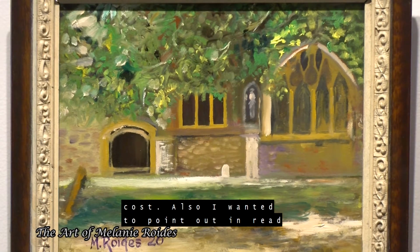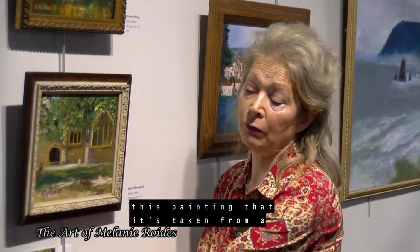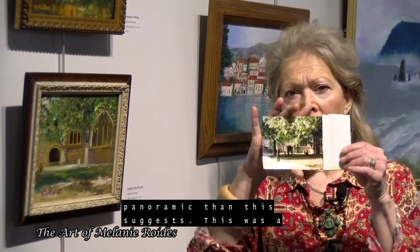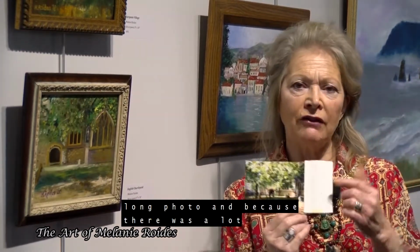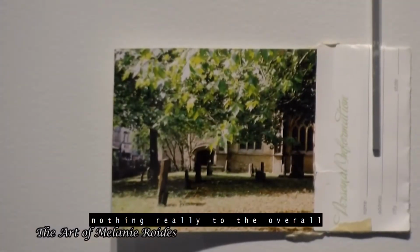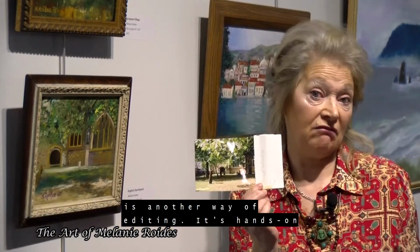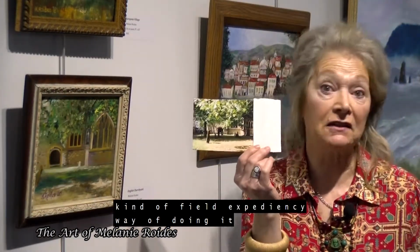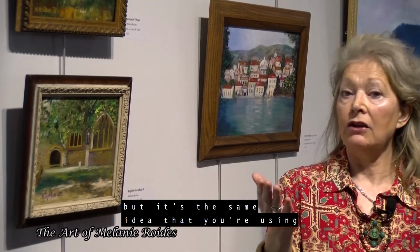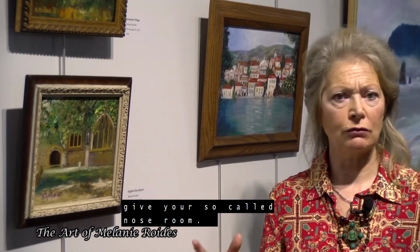Also, I wanted to point out in this painting that it's taken from a photograph which was rather more panoramic than this suggests. This was a long photo, and because there was a lot of busy stuff on this side that meant nothing really to the overall composition, I just covered it up, which is another way of editing. It's a hands-on, field expediency way of doing it, but it's the same idea that you're using when you choose what you're going to give your so-called nose room to.